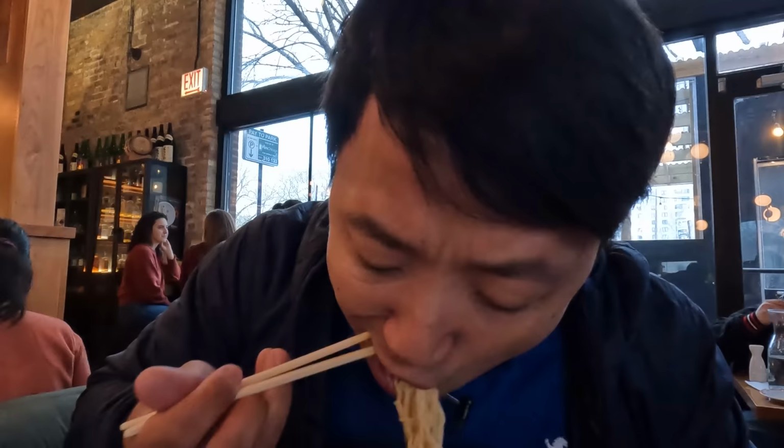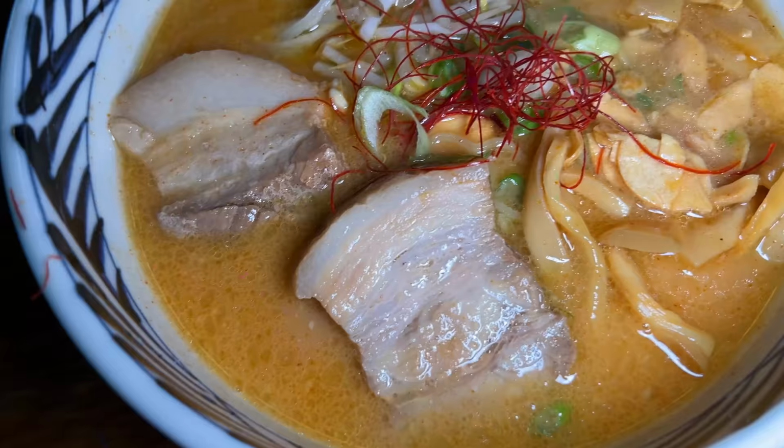That broth is so good. That broth is exactly what I like. I just love miso with that earthy, deep, fermented flavor. You smell and taste all that garlic. The noodle texture, just absolute perfection. So chewy and al dente. The crunchy sprouts, the scallions, provide a bit of difference in texture.